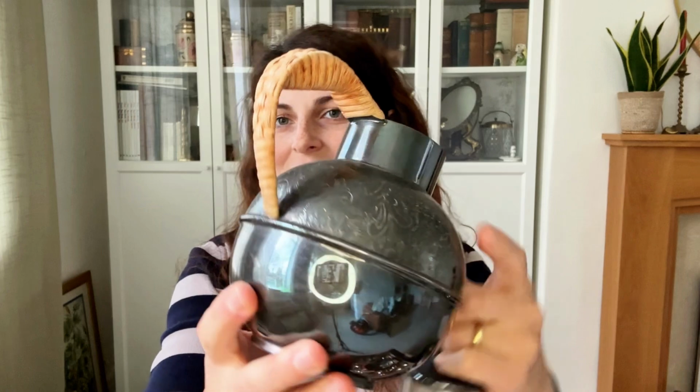Now let me show you what was in that box with metal pieces. Mainly cutlery, but there are some other bits as well. The most exciting one is this beautiful kettle, teapot. I don't know how to call it. Maybe it's a teapot, but I've never seen one without those long spouts. So maybe it's not a teapot, maybe it's just a kettle. It's silver plated. I love this handle.